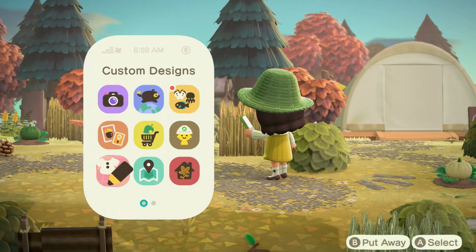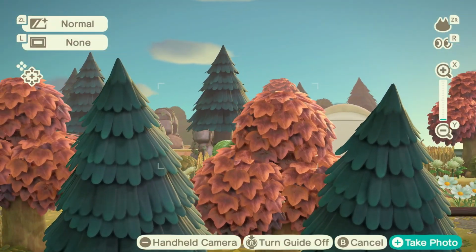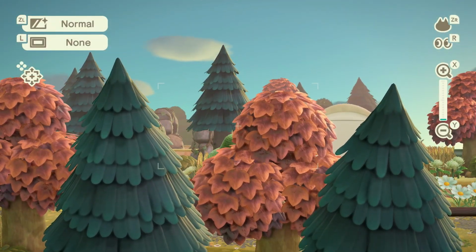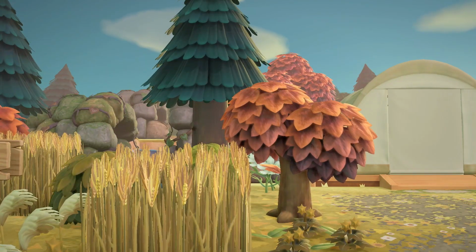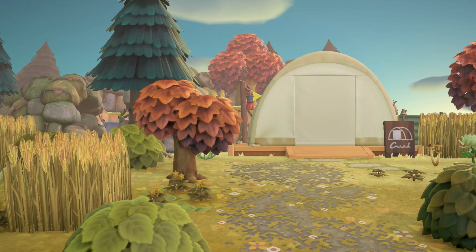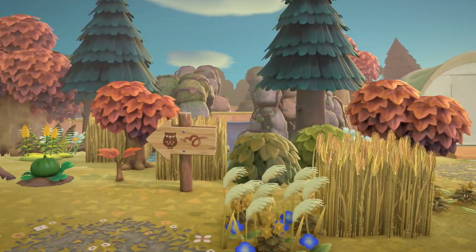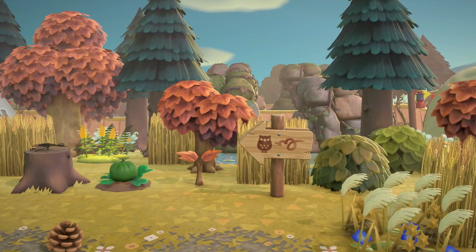What? Oh no, I hit the wrong button. There we go. This is so great. I want this one. Okay, this is it. This is the view. I love it. Oh my gosh, look at the stunted trees. This is great.